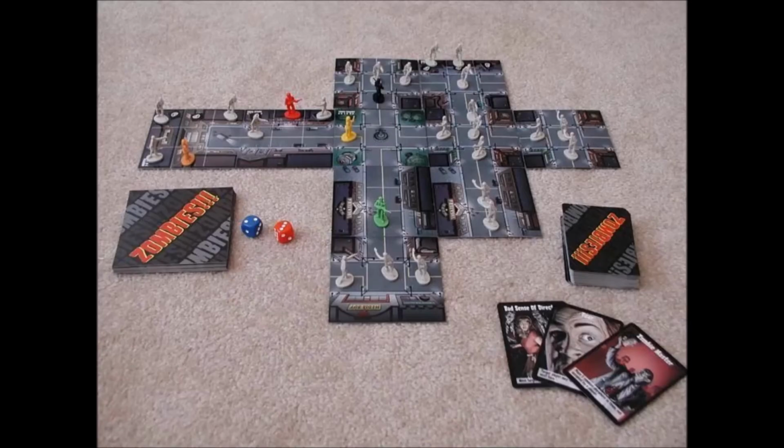During your turn, you must complete the following steps. Number 1, draw a tile from the map deck and place it on the table. Number 2, combat any zombies on your current space. I will be going over combat rules in a moment. Number 3, draw back up to 3 event cards if you have less than 3. Number 4, make a movement roll, which I will be going over movement in a few moments.